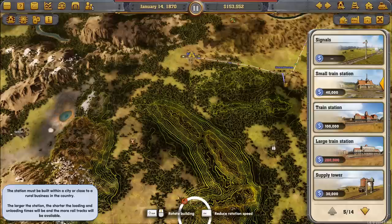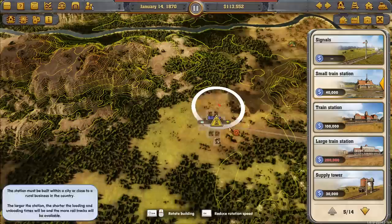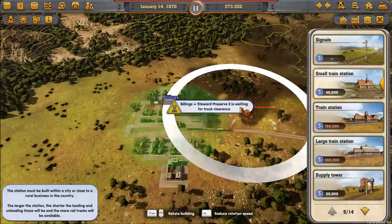So we're going to do one here that's going to go from Billings up to the cattle, and then turn back around and go back over to Gardner so that we can connect up Billings and Gardner and pick up the cattle on the way back to Billings to feed the meat industry in Billings.